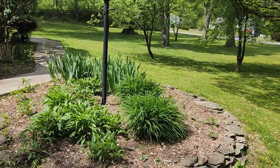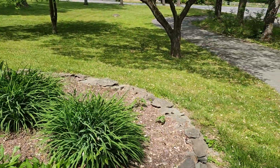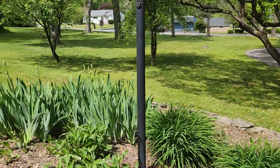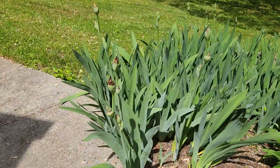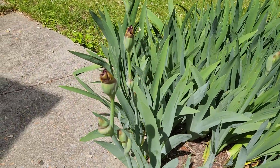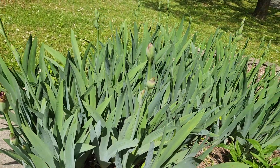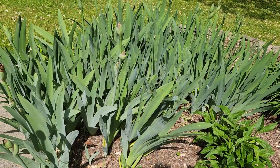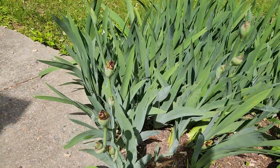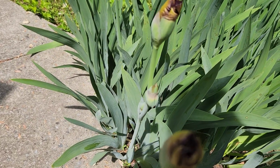So here's my lamppost garden, which is doing really well. These are coneflowers. Those are Stelladora lilies. But look at my irises. I'm going to be able to show you irises tomorrow. They're blooming. So I have lots and lots of stalks of iris. Now I have two colors of iris. I have sort of the big white and purple ones, and these are purple and yellow.